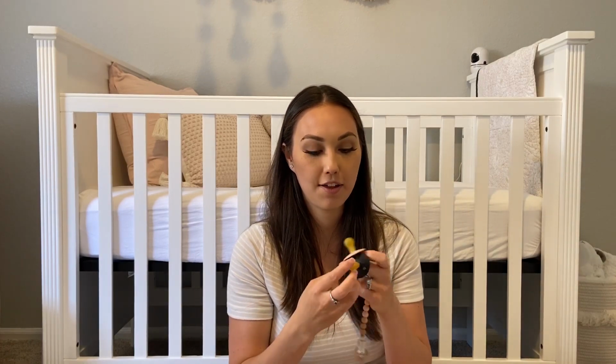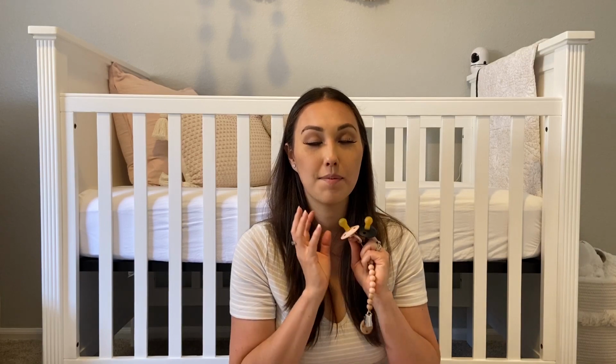I just have a few more items. Next would be these pacifiers. These are the Bibs pacifiers. They come in so many cute colors. I'm so glad that these are her favorite because they're so cute. I love them so much.